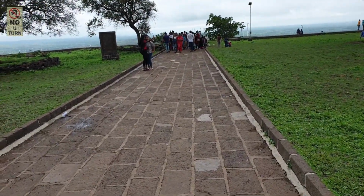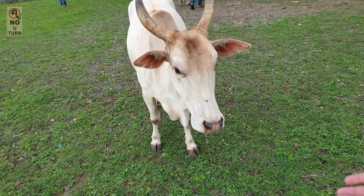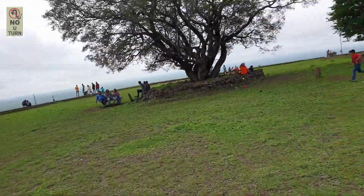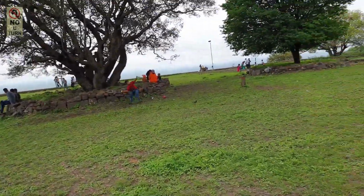If you come here on weekends, you'll run into quite a bunch of friendly locals, but on weekdays, it's quite deserted. This guy doesn't take a liking to me, so I'll leave him and let him be. One thing to note is there are no restaurants around, so you will need to carry your own food and water.